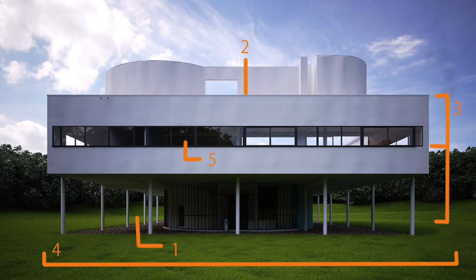First, raising the house off the ground with pillars to allow it to breathe. Second, include a roof terrace to incorporate nature into the design. Third, a free-flowing relationship between rooms to allow interior freedom of space. Fourth, the smooth and plain facade to leave room for formal experimentation. And finally, long and sleek windows, known as ribbon windows, so that light may be let in without hindering the simplicity of the building aesthetic as a whole.